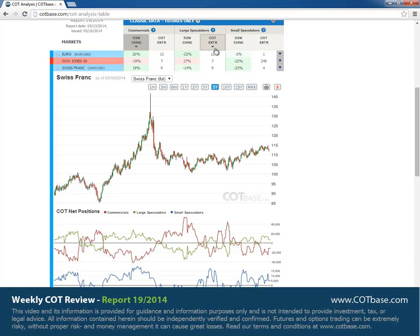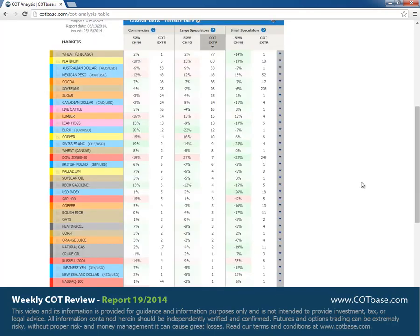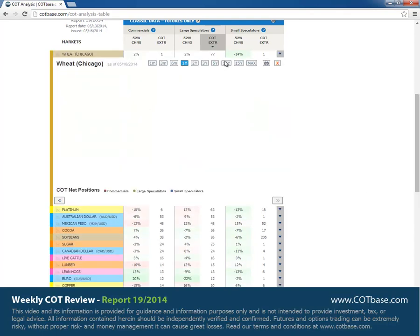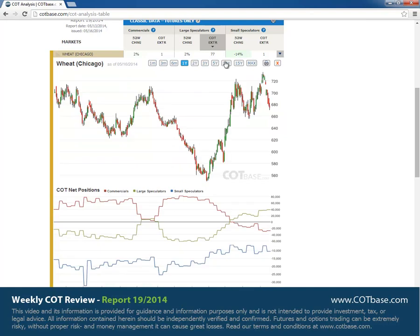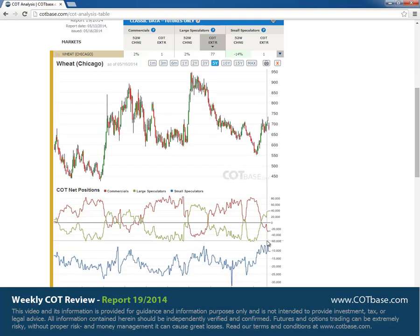Let's move on and have a look at large speculator COT Extreme. Here we go. We've got wheat on top of the list with a 77 report extreme. Let's open the 5-year chart right away and see this extreme on a wider time frame. Here we go.